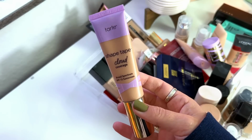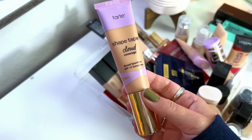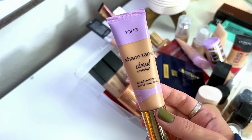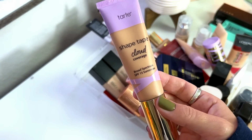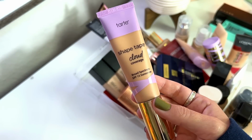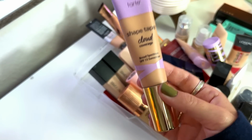We have the Tarte Shape Tape Cloud Coverage Foundation. I did really like this foundation, but I don't really use it as much as I used to. I'm gonna put this in the maybe pile. I'm gonna look back on my old videos when I used this to gauge what I thought about it, because it's been a minute. So we're gonna put this in the maybe pile.